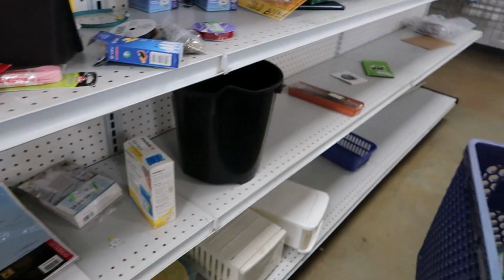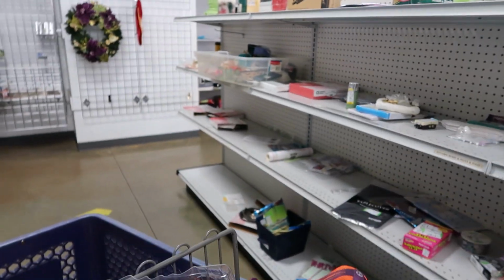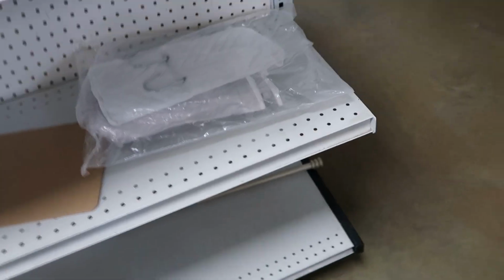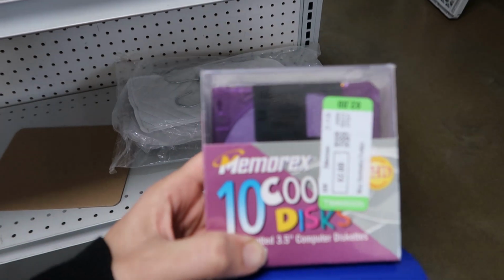But look at this aisle. Just look how bare it is. I want to show you how bare this aisle is before I find things in this aisle, because I am bound to determine I will find things in this aisle. So let's see exactly what we can find.